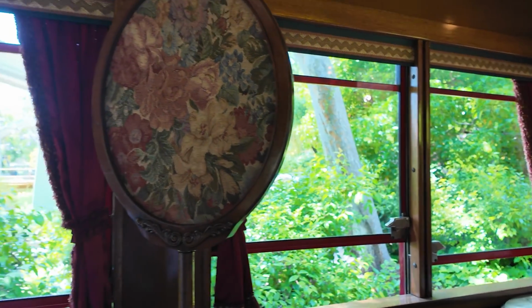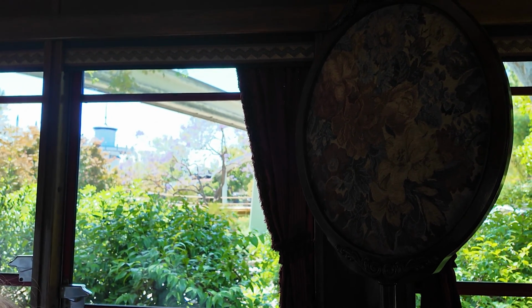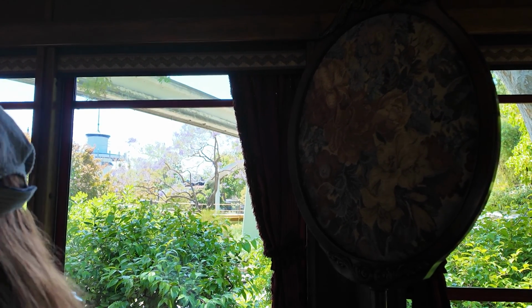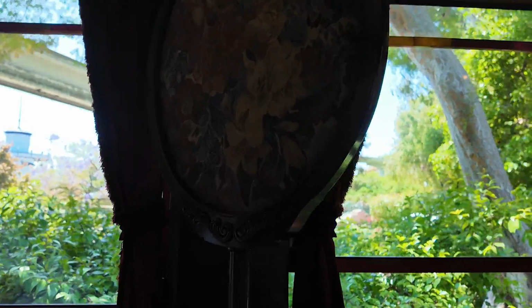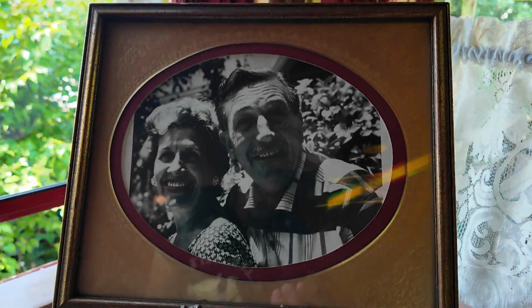Now that we're stopped here at the Tomorrowland train station, I do want to take a quick close-up look at this picture of Walt and Lilly Disney because this is one of my favorite things on the Lilly Belle. Obviously, Walt Disney loved trains so much, and this train was a tribute to his wife, and I think it's really adorable that there is this picture of them on the train for all the guests to enjoy.